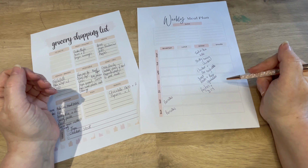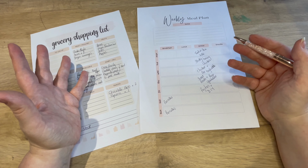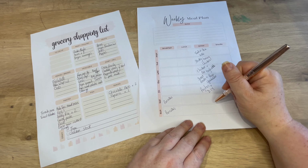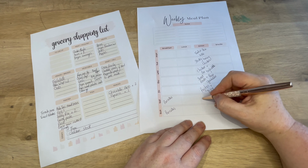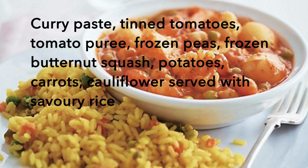But really, you can probably get away with hiding some of them in there. And again, it's something that's fun that children will like to do. Then Saturday and Sunday, we've got a little bit more time. So veg curry, but again, this is great because you can put it in the slow cooker so you can go out for the day.